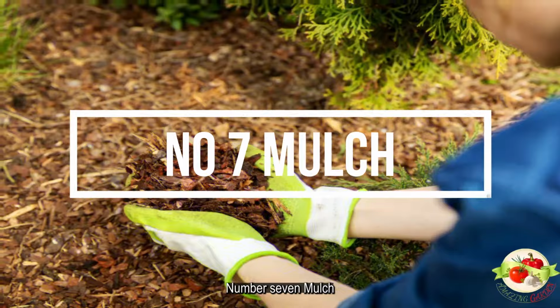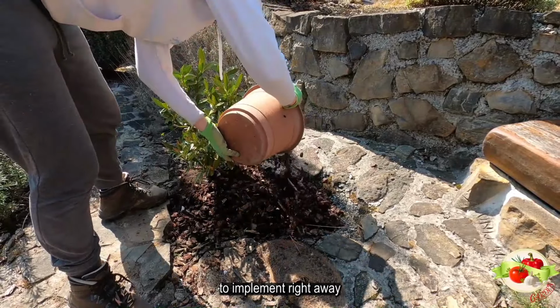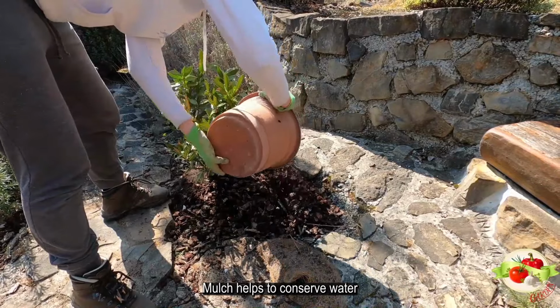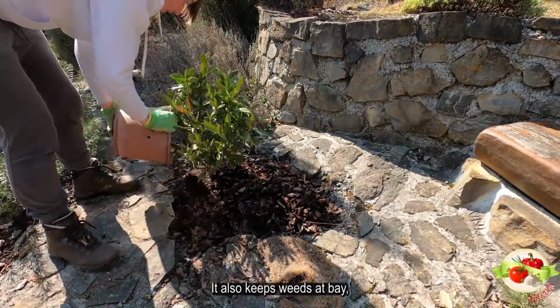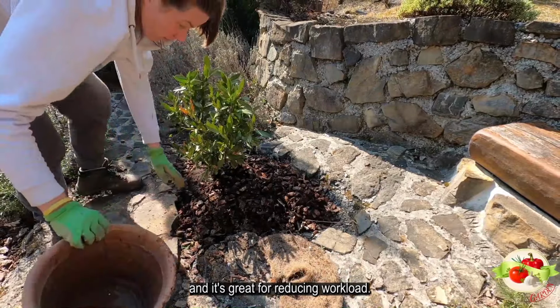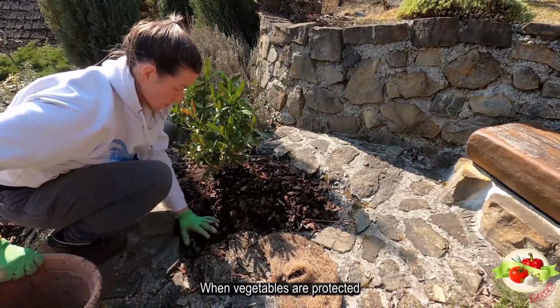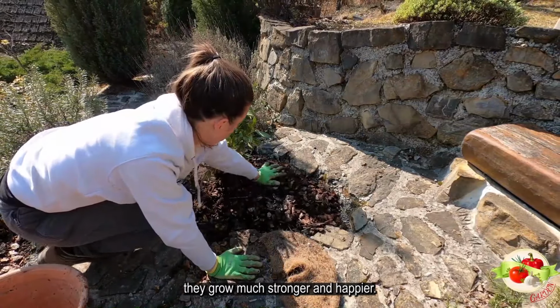Number 7. Mulch. Mulching is one of the simplest methods to implement right away and has numerous advantages. Mulch helps to conserve water by reducing evaporation. It also keeps weeds at bay, which is always a gardener's goal, and it's great for reducing workload. When vegetables are protected from temperature swings by a layer of mulch, they grow much stronger and happier.